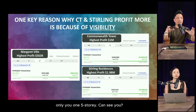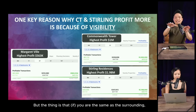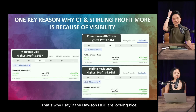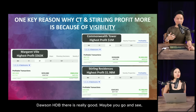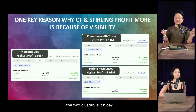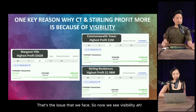Only you can see you. Yes, correct. But the thing is that you are the same as the surrounding, which makes you blend into the area, so people can't see you. That's why I say if the Dawson HDB are looking nice, Dawson HDB is really good. Maybe you go and drive around the Penrith area, the two blocks, the blue two cluster. Is it nice? If it's very modern, then it might look the same. That's the issue that we face.